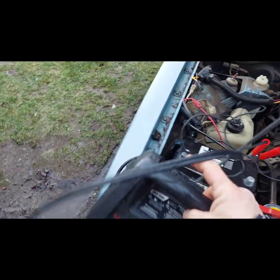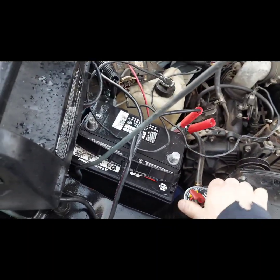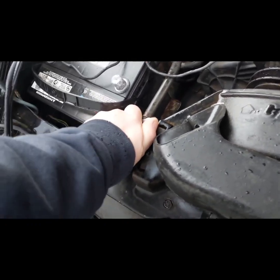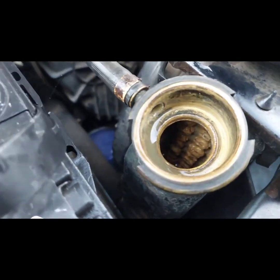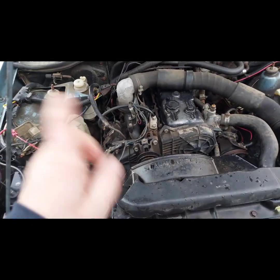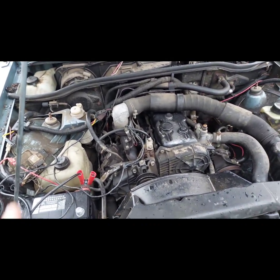Something else that was needing to be addressed, and I noticed yesterday when looking at this guy, if I can get this damn cap off. We're pretty low, and we've got some good corrosion, electrolysis, whatever you want to call it, going on in there. So this cooling system is going to need a pretty good flush. For now, I'm just going to top it off because we're going to need to flush and circulate anyway. So I'm going to fill it up with a little bit of water and some diluted antifreeze and get this circulating.